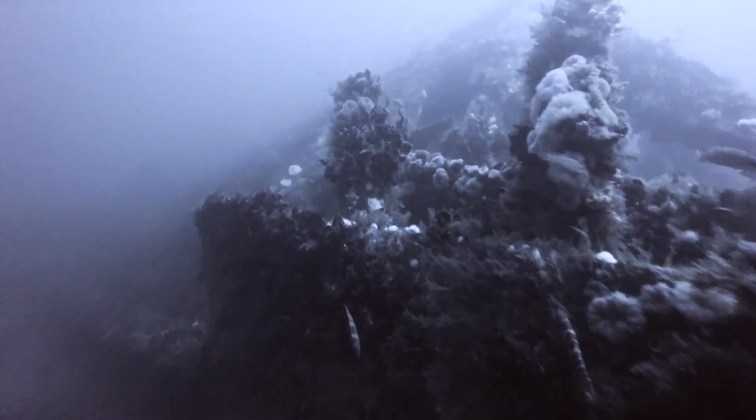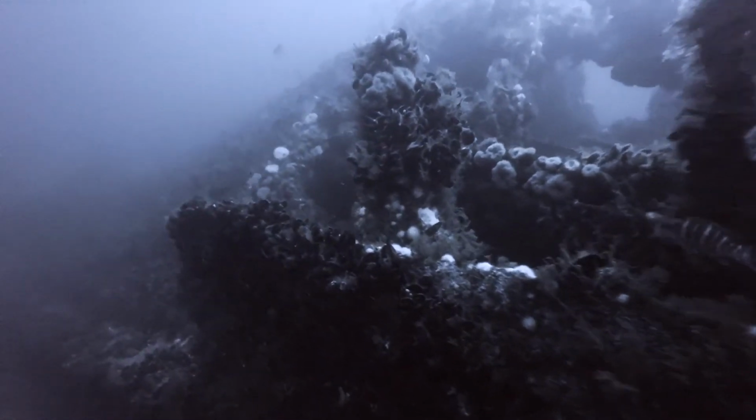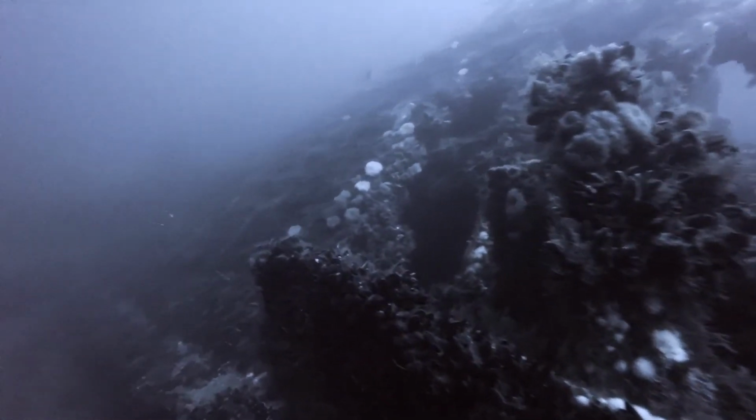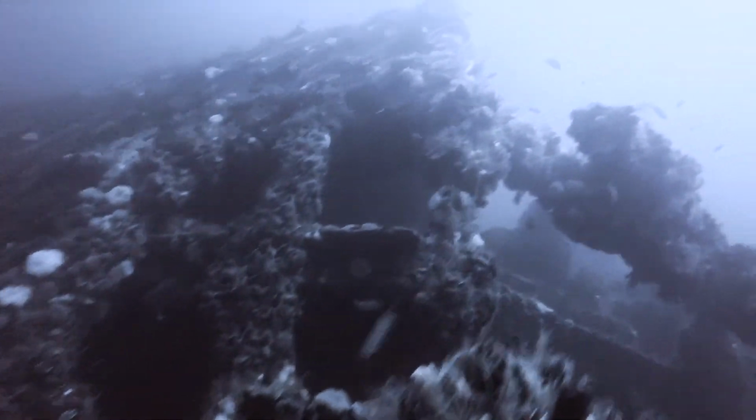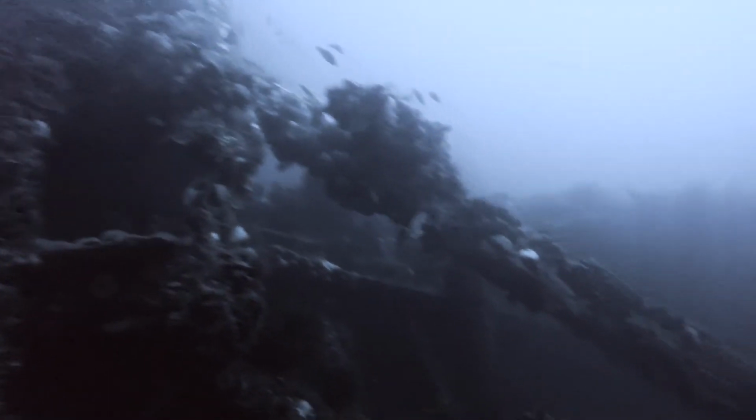Here we are at the bow. You can see that the bow is tilted over toward the starboard side. It's collapsed toward the starboard side. At this point, we turn around and head home.